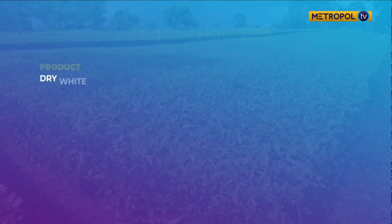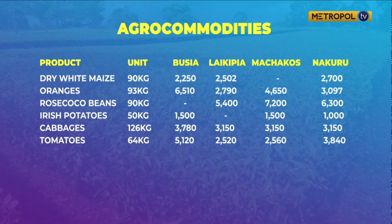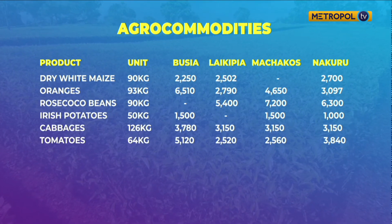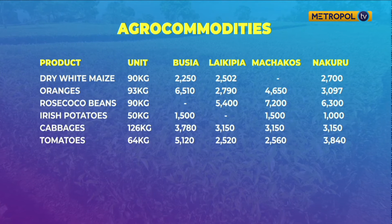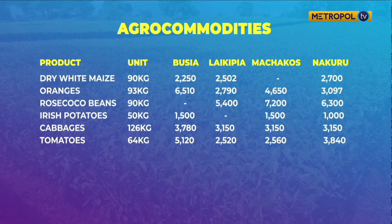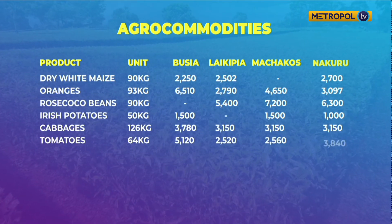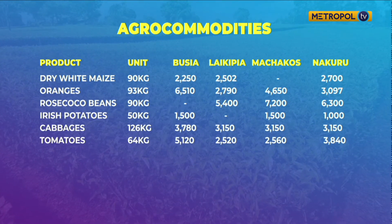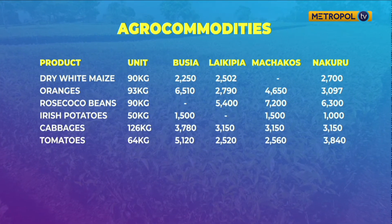Another product we are talking about today is the white Irish potatoes, 50 kg unit. Busia, Machakos, and Nakuru are trading on the white Irish potatoes. Nakuru has the cheapest, and for Busia and Machakos, you can choose either as your market.